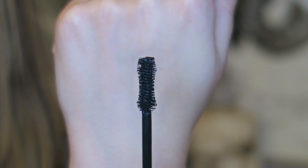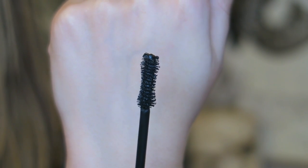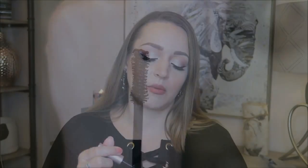The formula of this is so good though, like it really is ultra lengthening and volumizing, and there's a reason that people talk about this all the time. It really is that good. I had originally tried a little sample size of this and I didn't like it, and then I decided to try the actual full size and I loved it. So if you've tried this in the sample size and you didn't love it, maybe you thought it was too dry, try maybe purchasing the full size. It's in my top 3 for sure of mascaras ever.